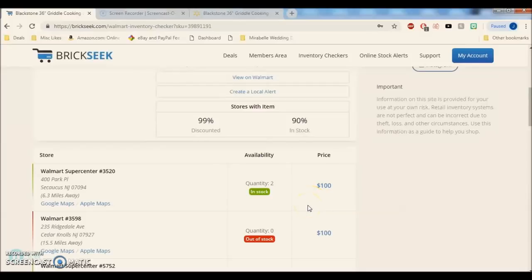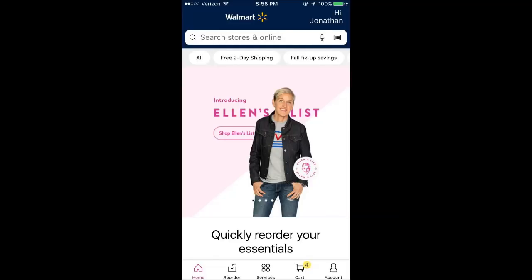Now I'm going to quickly scoot over to a screen grab of the Walmart app, and I'm going to show you how you can barcode check any product in Walmart on the app, and that will also give you a good price check for a specific store, making sure it matches the price on BrickSeek as well.